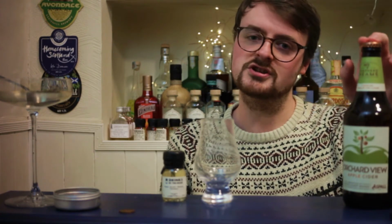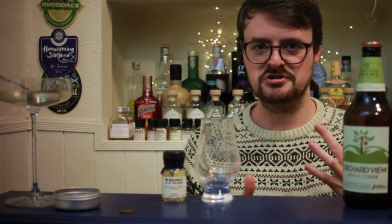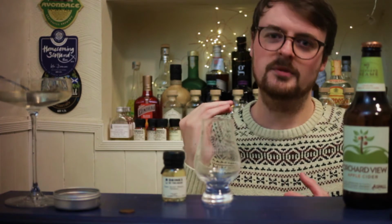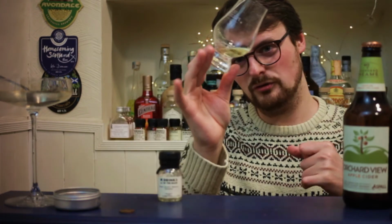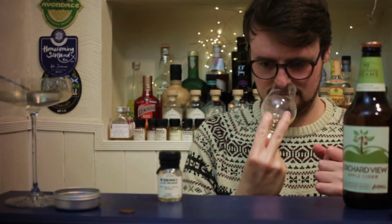If you're a cider drinker traditionally and you're looking to move into spirits but you've not really found anything yet that is of interest to you, Calvados is quite strictly controlled, so it has to be of a particular quality, similar to cognac in that respect. So let's get this in the glass and give it a go. Pale straw gold colour. It's very attractive as a colour, actually.